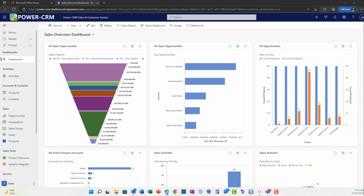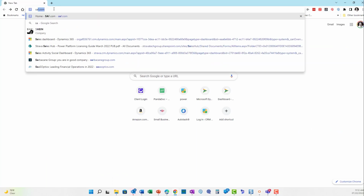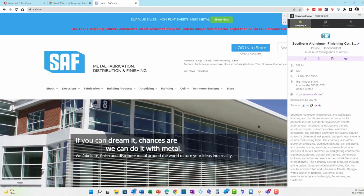So I'm just going to go over to a new browser tab here, and I'm going to go to saf.com, and let's go to that site. When you visit a company in your web browser and you click on the InsideView Insights or Demandbase icon up here now, automatically it shows you information it has in its database about this particular company.